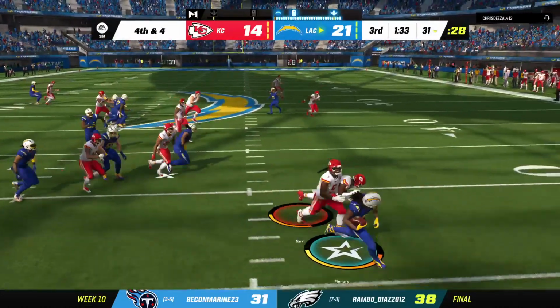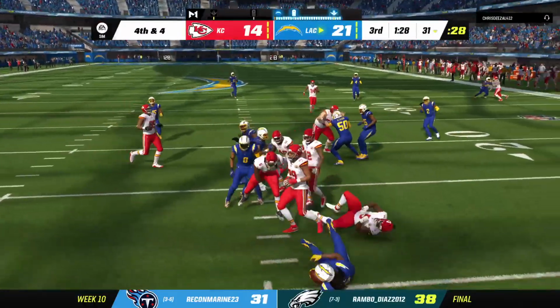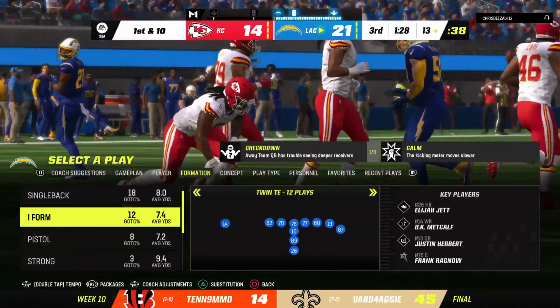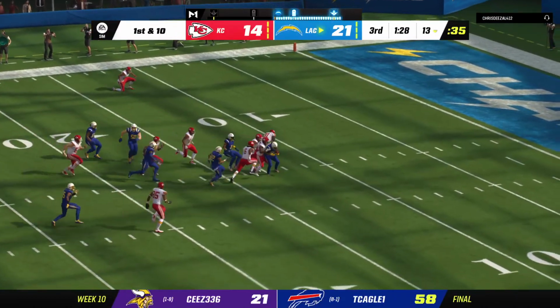That's taken on the 25. We'll call that a 41-yard punt. The net a little greater, though, following a loss on the return. And the Chargers will be backed up deep to begin their drive as they take over 1st and 10.